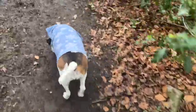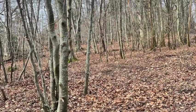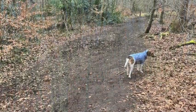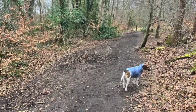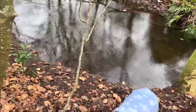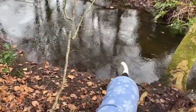Now, this woodland might look pretty bare right now, my friends, but in just a few weeks, come springtime, it will be an absolutely stunning wash of green with so much birdsong, and personally, I cannot wait for that.